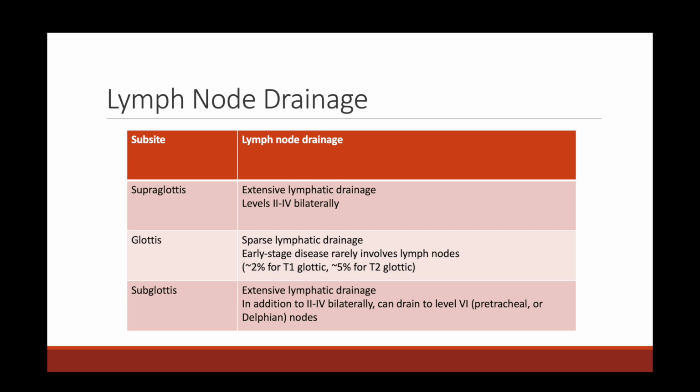The glottis, as we said, has very sparse lymphatic drainage. So early stage glottic disease rarely involves lymph nodes. For a T1 N0 glottic cancer, the risk of lymph nodes being involved is around 2%, and it's around 5% for a T2 N0 glottic cancer. So there is a very low chance of regional lymph node involvement, and we often don't cover any regional lymph nodes when we're treating glottic cancer.